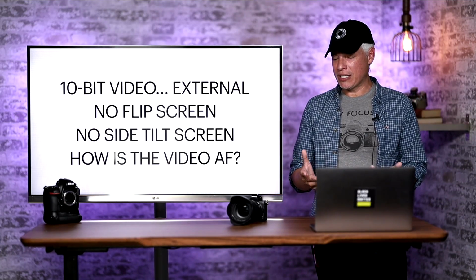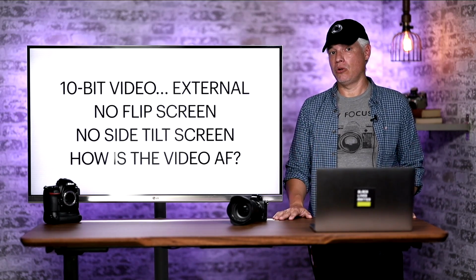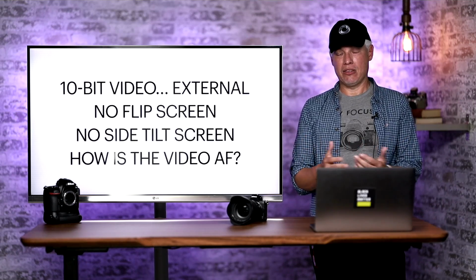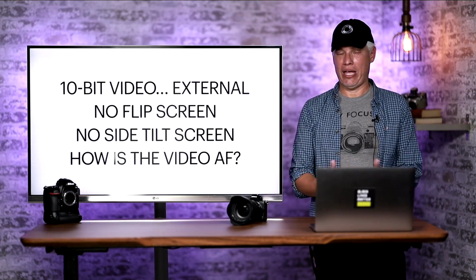It's also worth noting they still have a 30-minute recording limit, which is ridiculous because there's no longer an EU tax law that would require that. They should simply unlock it on all cameras, and that applies to Canon too, who also has that artificial limit.